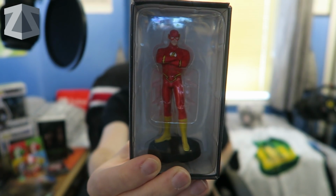So this is a figure of the Flash, and this is a pretty high quality item, to be honest, because the paintwork is all very good. It's quite heavy, it's quite weighty. Yeah, I'm quite impressed by that. Even though obviously it is just a little figure, it's a quite high quality figure.